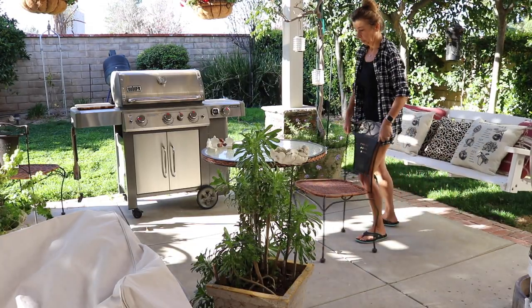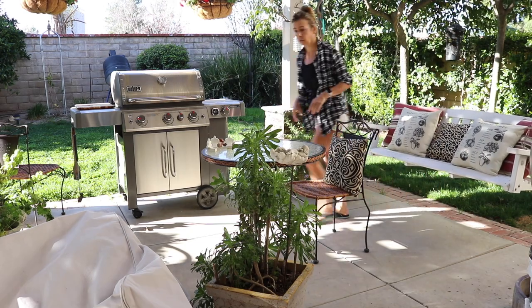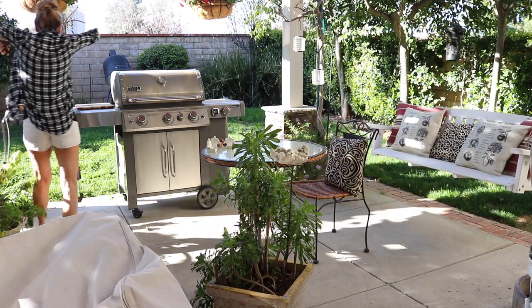The weather has been erratic the last few weeks, so I've been pulling out this chair on the sunny days to get as much vitamin D as I can.